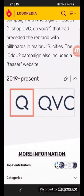And 2019 to the present, there's a white square with an orange outline. And inside of it, there's a navy blue Q, and beside the shape, there's "QVC" in navy text. And the Q kind of looks like the WQED logo, but it only has one set of three.